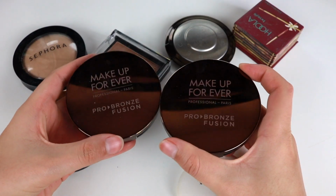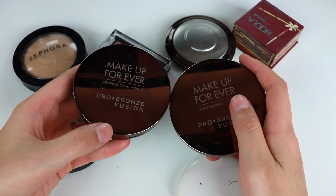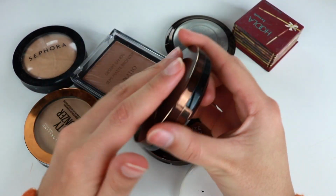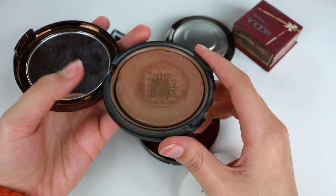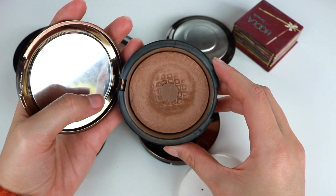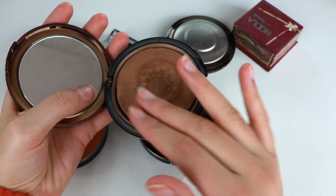Another product repeat is my Makeup Forever Pro Bronze Fusion Bronzer. I thought they were discontinuing this, so I have a backup because again, I've had this for a really long time and I hit pan on it and I was like, oh my god, I need a backup right now because if they discontinue this, I am gonna die. They aren't discontinuing it. It's back in the market, but maybe they reformulated it or something because it wasn't here for a while.